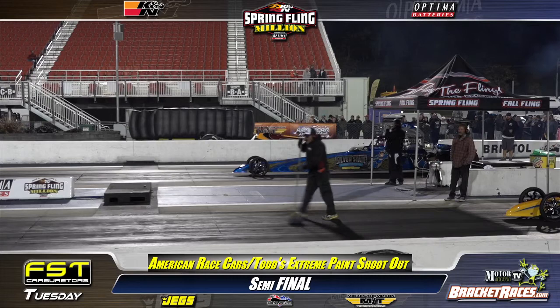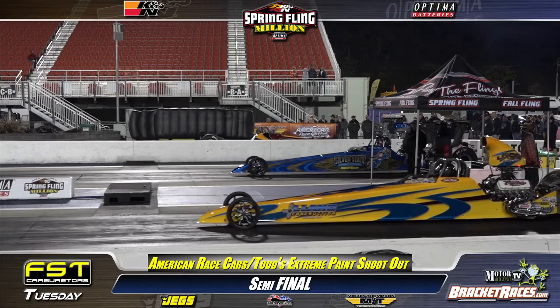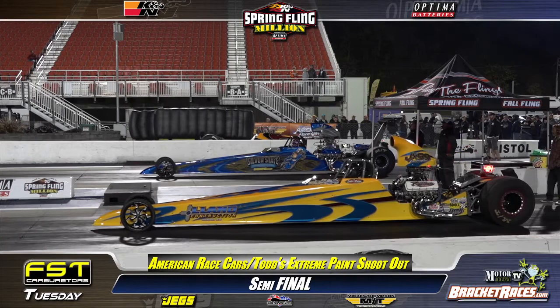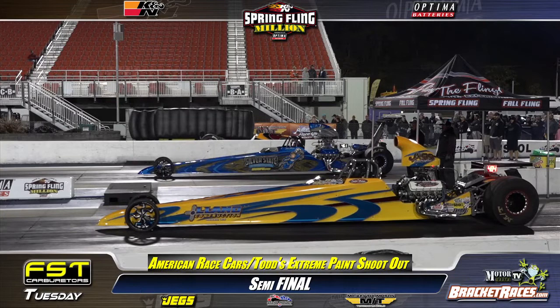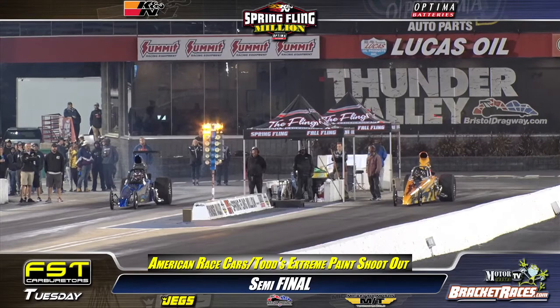Next up, out of Hobbs, New Mexico. In the left lane is Johnny Carter. Carter dialed 484. Right lane, Shane Thompson out of Henderson, Nevada. Shane looking for a 461 on the board. You got New Mexico and Nevada squaring up all the way out here in Northeast Tennessee. Winner goes to the final.